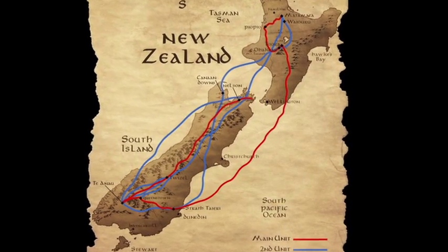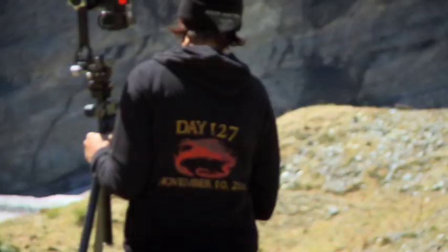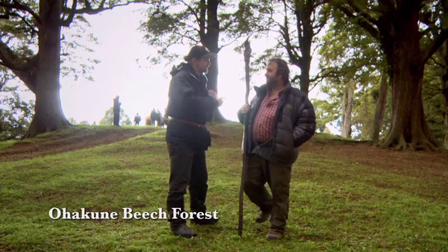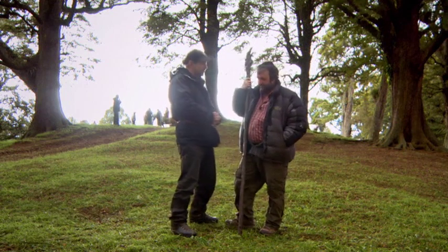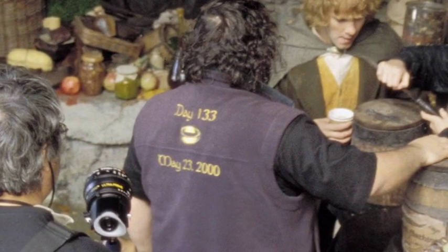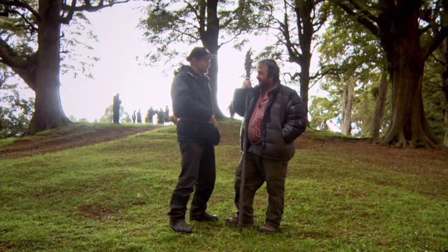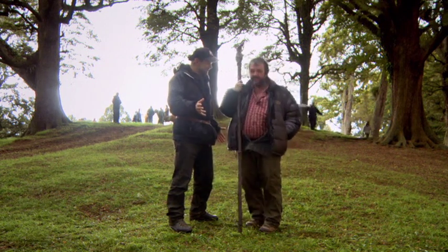About halfway through our location shoot, first and second units met up, and it happened to be exactly halfway through the entire shoot, day 127, and we commemorated that with a halfway hoodie. It's 127 days and it's 2 films. Now, I've got a 133-day Lord of the Rings jumper, which was for 3 films. So 133 days for 3 films and 127 days for 2 films. Easily explained: we're all 10 years older, so we're going a little slower.